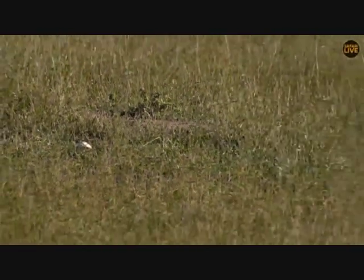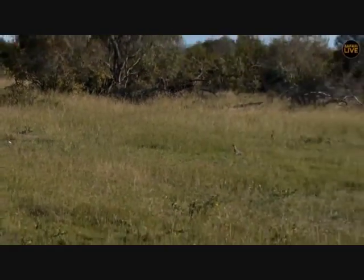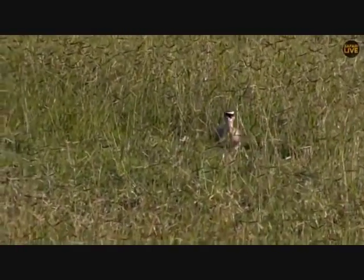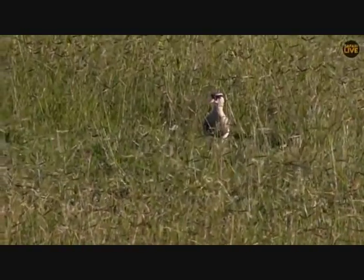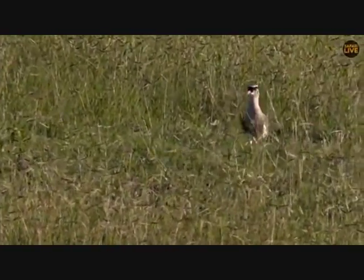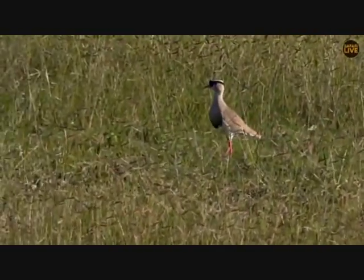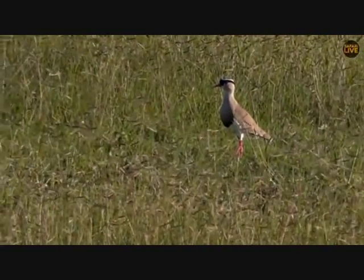I've got my bird book here somewhere. My phone is not playing games with me. And there is the crowned lapwing. And the other one is the Senegal lapwing. For those of you who got it right, a round of applause to you. Let's see if I can quickly find them in my book. But I think we got quite a good look at it there.